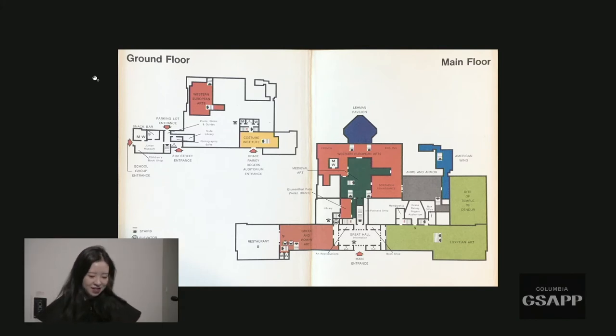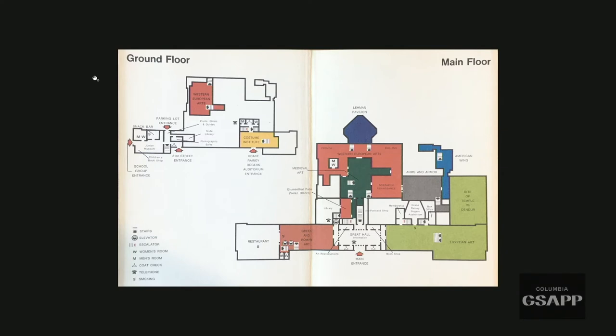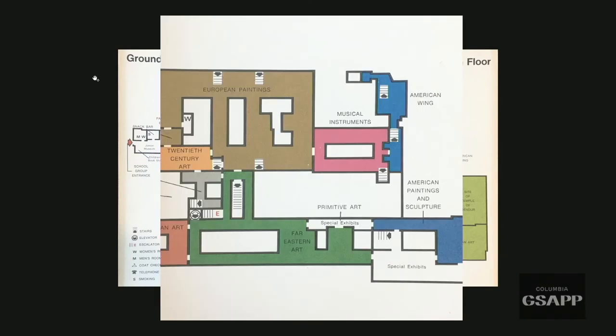But when you open it, they show you maps of the different floors in the museum, and then they color code the rooms based on the collection. And then if you go to the second floor, they show you other rooms. And they have these nice colors associated with these different collections: musical instruments are pink, American wing is blue, Far Eastern art is green.